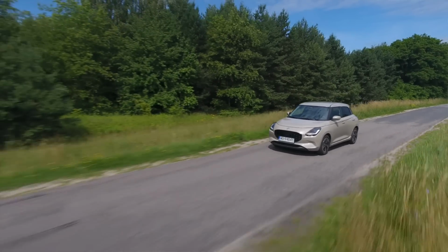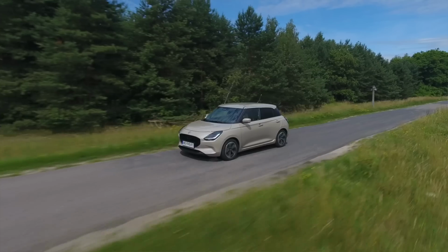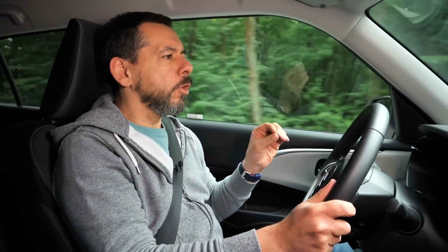Also, good luck driving around a supermarket parking lot at 10 kilometers per hour and not getting honked at by other drivers. ESA is not Suzuki's fault, but based on the way Suzuki implemented the system in the Swift, I would not consider this car regardless of how good it may be in other areas. Some brands have just one button to disarm ESA.